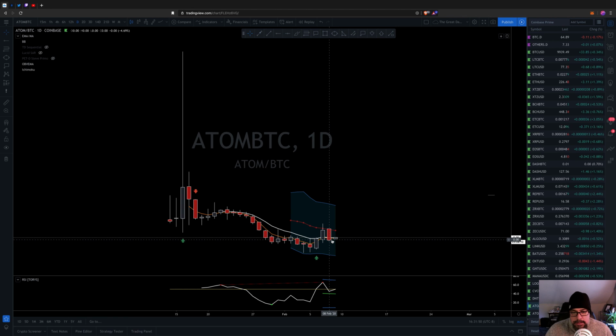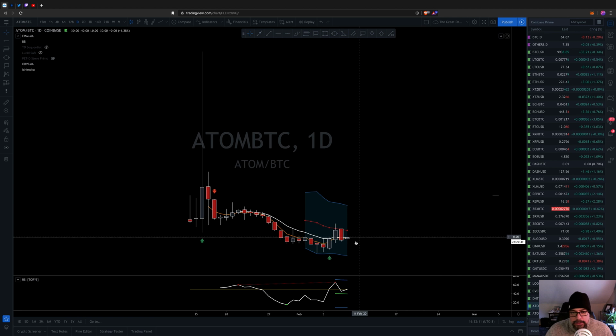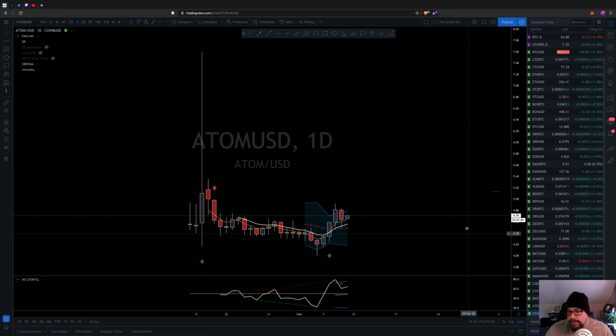Wow, I think we're in for some switching here. I'm going to stay in it for now. It's okay for me if it trends a little sideways. This is not a great candle. I don't like where it closed. Obviously, we don't got any numbers over here, but it'll show up. But I'm going to stay with it for now. We'll see what happens. Atom USD, I'm going to stay in this one, though, for sure.